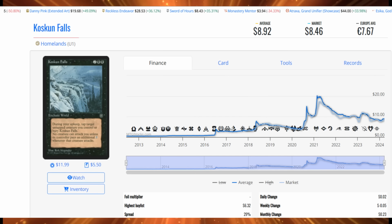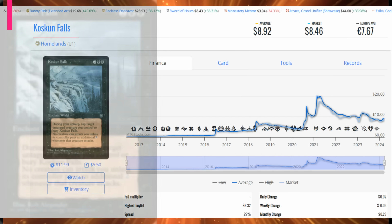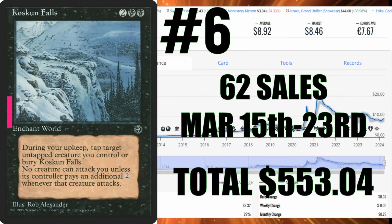All right, now let's go in and drop into our next card, which is again from Homelands. This is Koskin Falls. Now, this card I have preached about for a long time. I do enjoy the card. I do use it in my attack, not attack deck for Commander, as well as a couple of other decks I use. 62 sales this week, $553 in sales volume, but it says during your upkeep, tap target untapped creature you control or bury Koskin Falls.